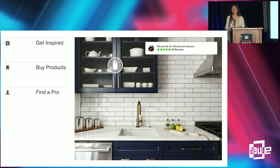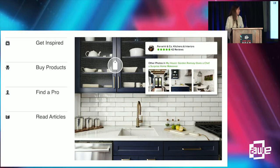We allow you to find a professional. We have 2.4 million professionals across 64 different categories. This includes architects, general contractors, interior decorators, and many, many more. You can read articles. There are over 20,000 different articles all about the process, ideas, anything that you might think of. There's probably an article for that.